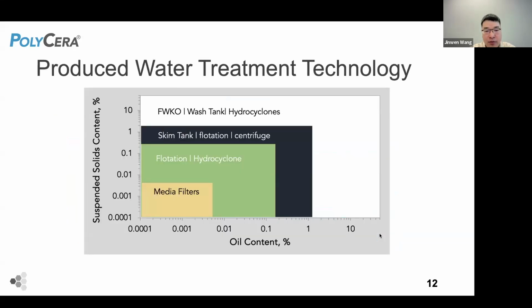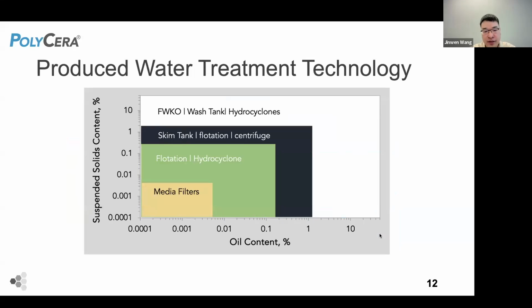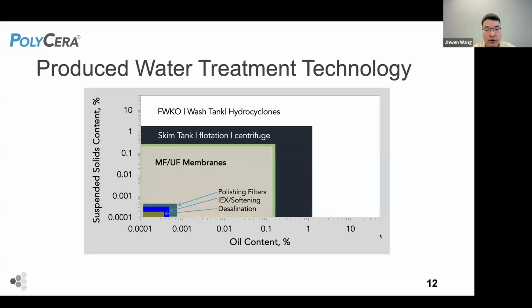So with membranes, we can use membrane processes to replace flotation, hydrocyclones, and media filters to treat relatively low oil and solid content, with oil sizes more in the dispersed oil, emulsified oil, and dissolved oil ranges.